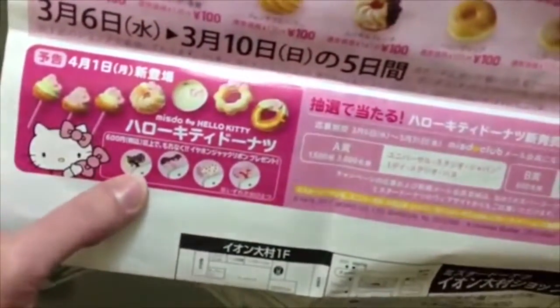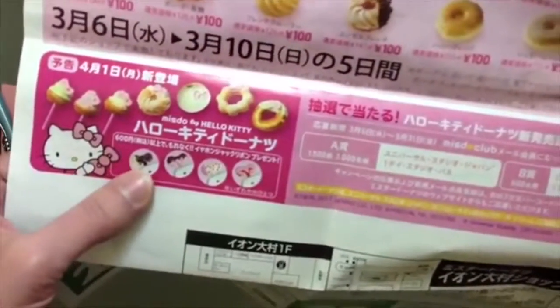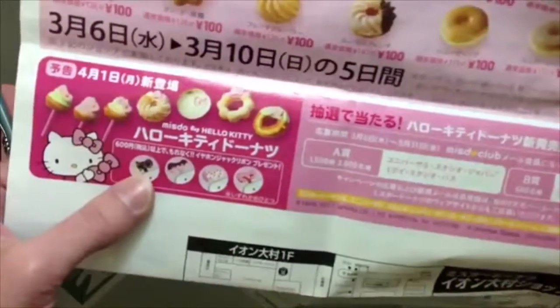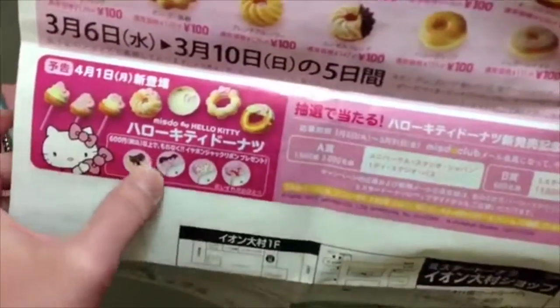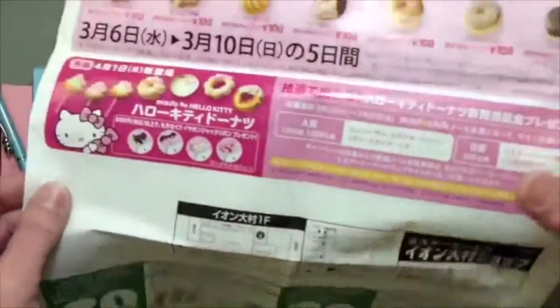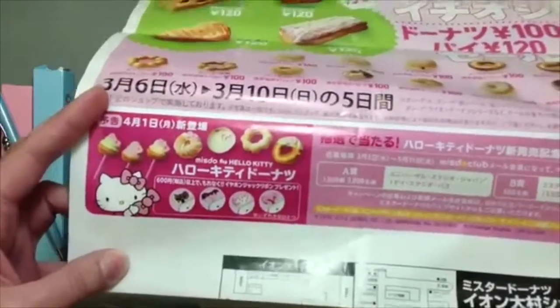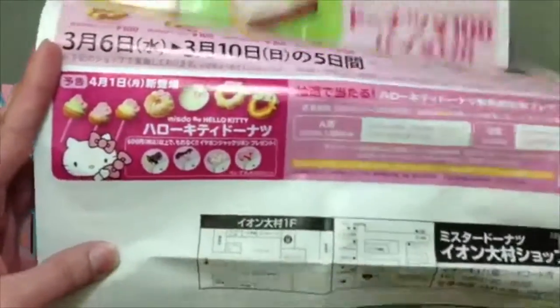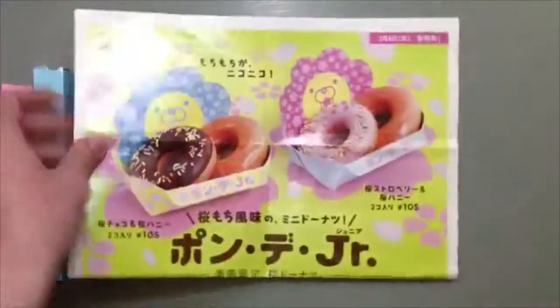And then they're giving away, as part of a promotion, if you spend the money for it, of course, those little earphone jack decoration things you can buy these days. They feature Hello Kitty's ribbon, but the ribbon looks like a donut. So I am personally super excited about that, and as soon as I can get my hands on those, I'll share with you guys a video of them. But that's just an update on what is cool happening here in Donut Land.